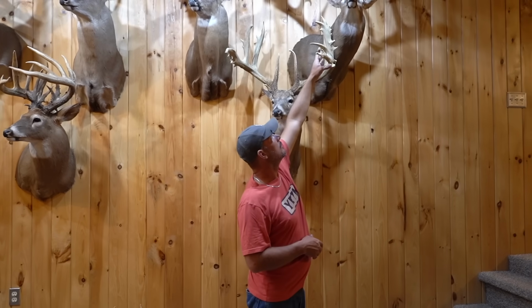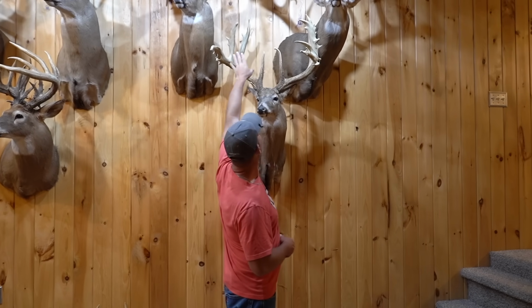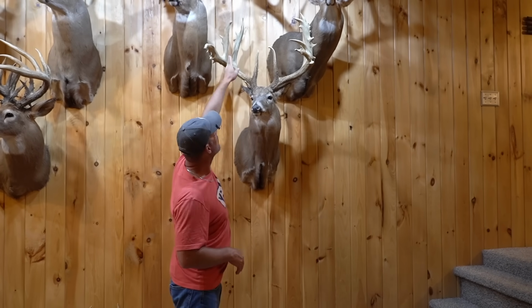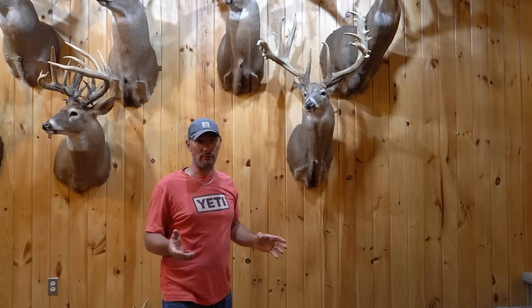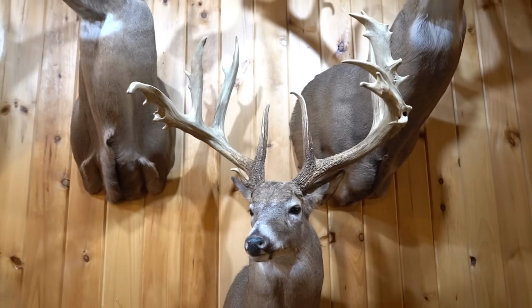If you take this G4 off, he doesn't get any credit over here, so he's scored as a basic 4x4 as a typical. With all these abnormals, every one of these abnormals knocked off, plus this, plus these, all this stuff, he still makes the book at 184 as a 4x4. His frame is actually 202 4/8, which is the biggest in the world.